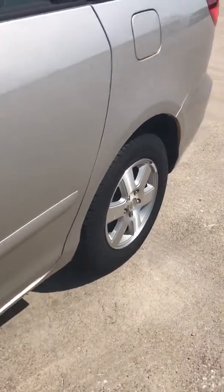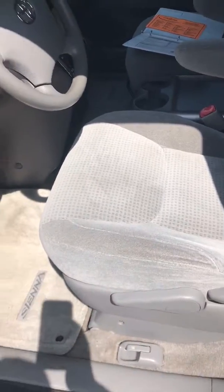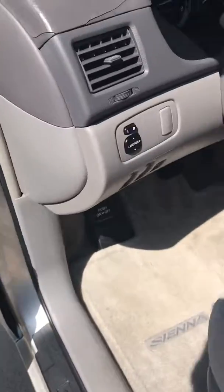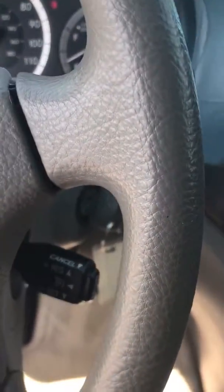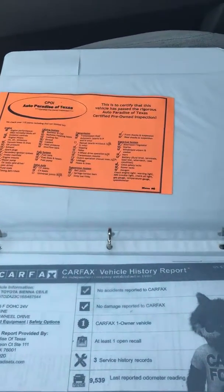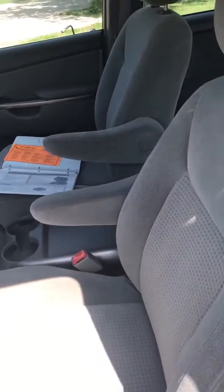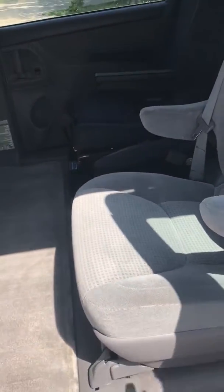Alloy wheels, brand new tires, brand new Goodyear tires. Cloth seating, power windows and locks, cruise control. There's the Carfax report. There's the 125-point inspection. Everything works on the vehicle, no issues mechanically or cosmetically. Third row seats have never been sat in, they've always been down.